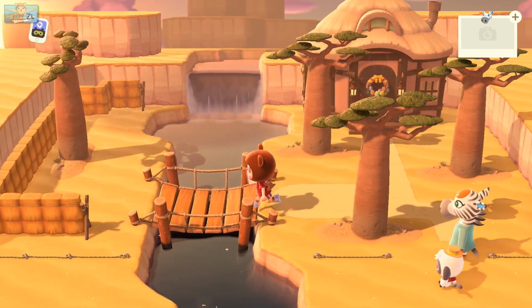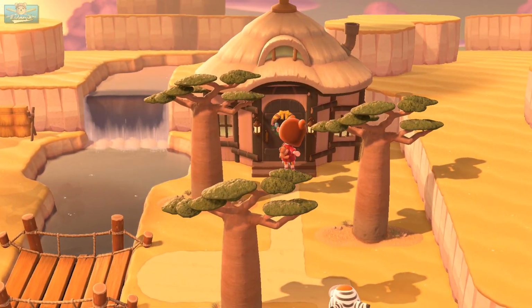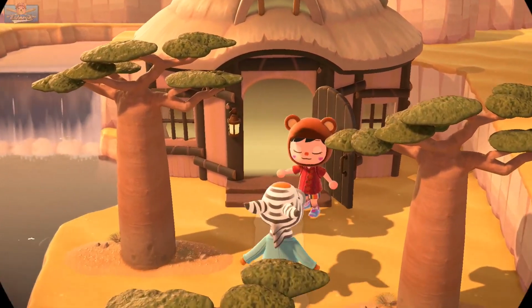That's fine, little entranceway. Come on in.